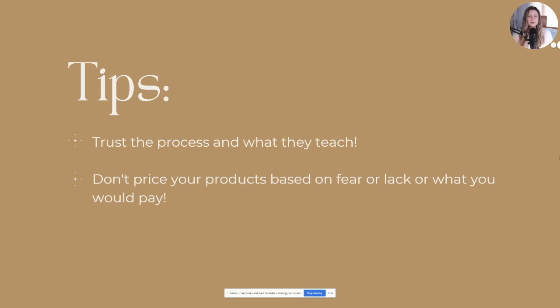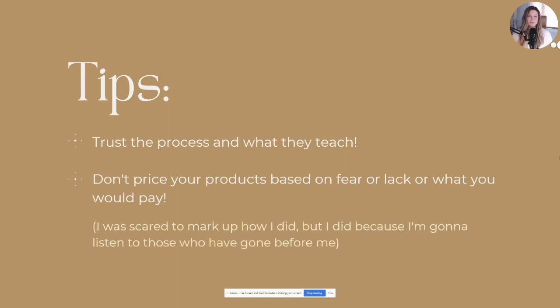And you have such a varied range of how much money people earn. So many of your clients could be earning more than you and could have a bigger budget. Just because you're like, I wouldn't spend that, doesn't mean that they wouldn't, right? So keep that in mind as well.